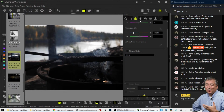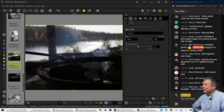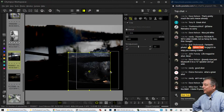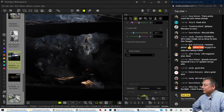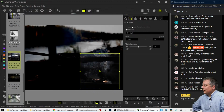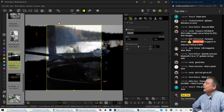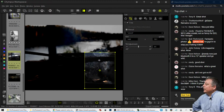I think if I had the raw image, I could have done a little more with the black and white, but yeah, it was already a pretty awesome shot. I'm just going to focus right in here. Let me go mildly vertical. Right here.